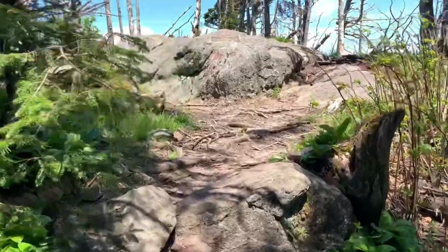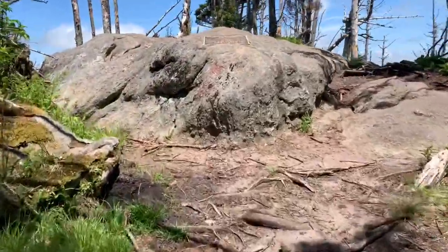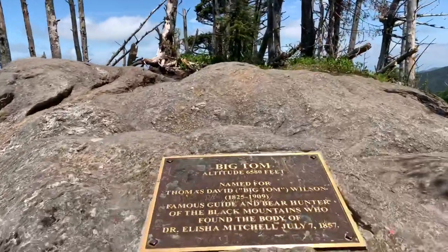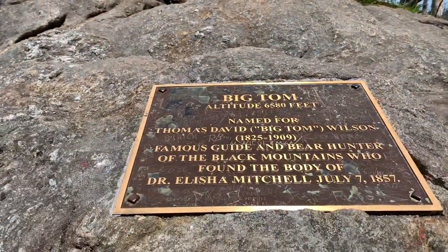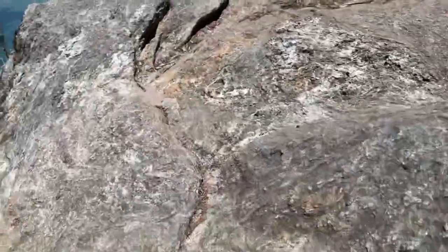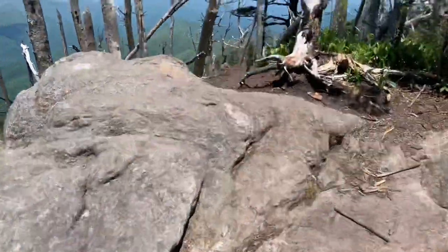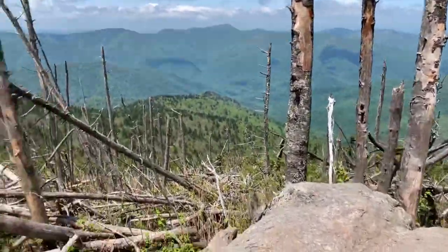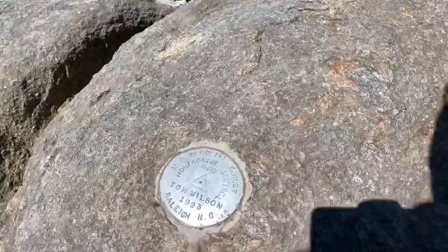All right, approaching summit of Big Tom. There's a sign, 6,580 feet. Summit marker.